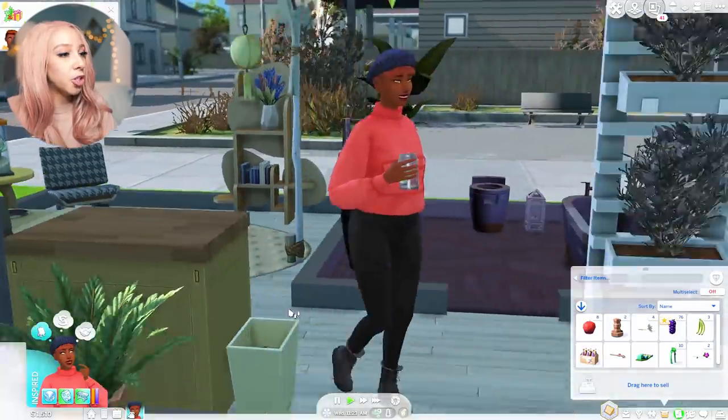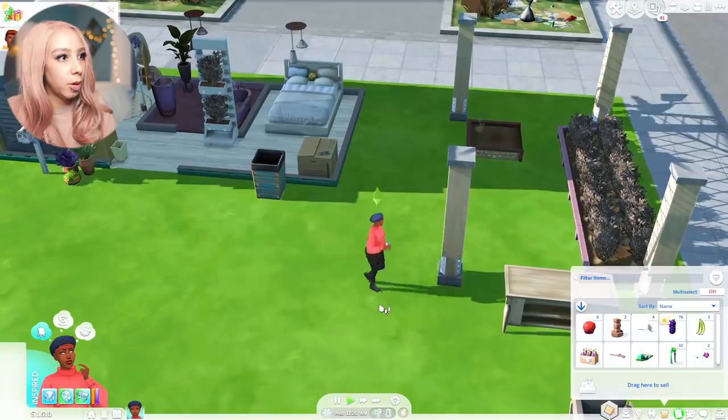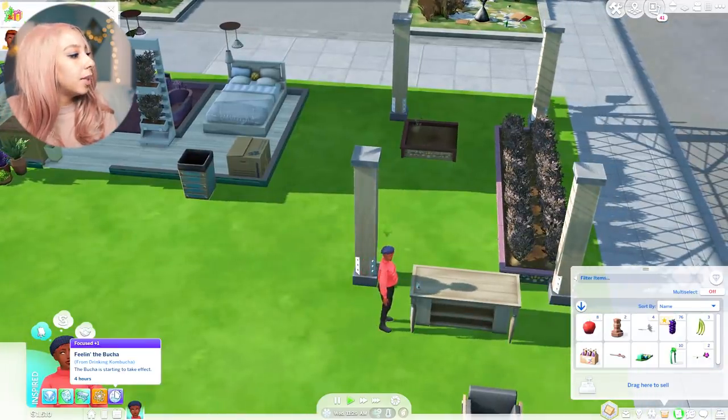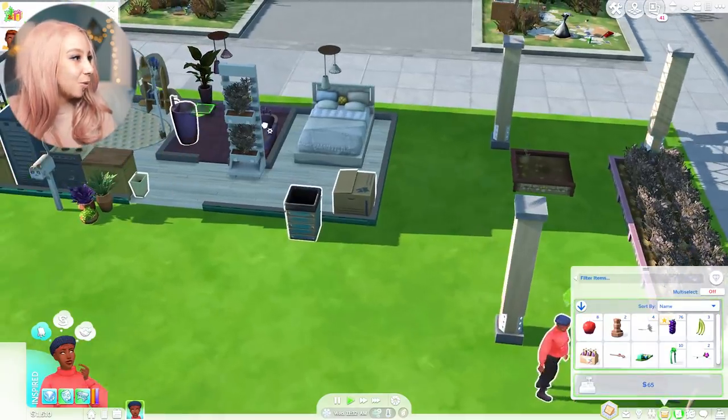I personally do not like kombucha, but to each their own, you know? Let's see. Feeling the bucha. Okay, yeah, she is focused. Okay, wow. How cool is that?